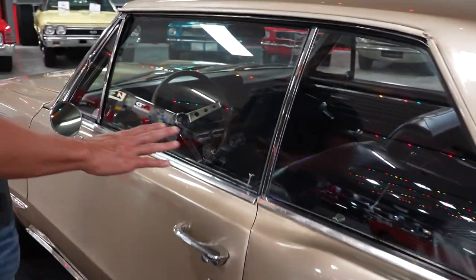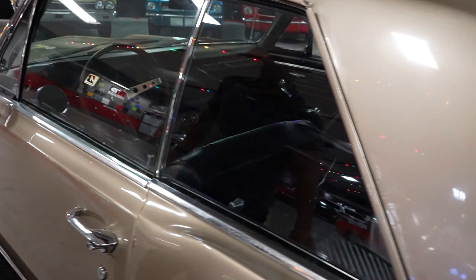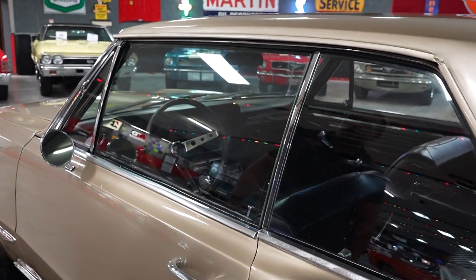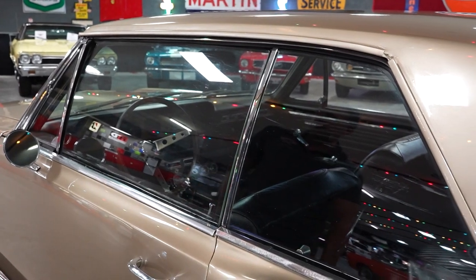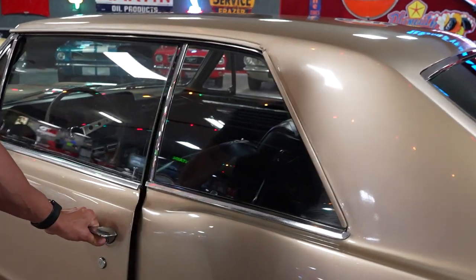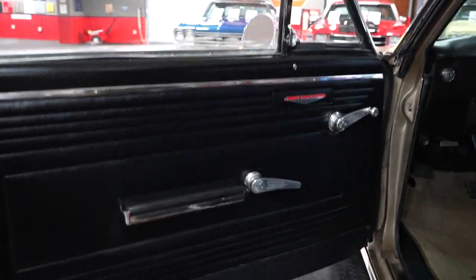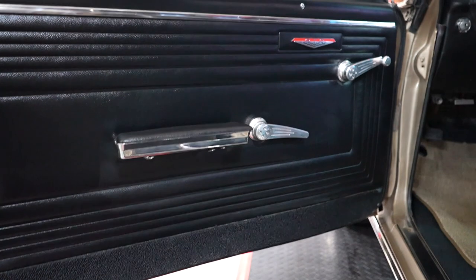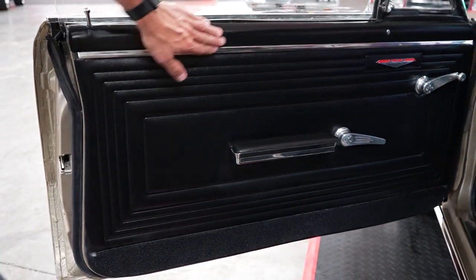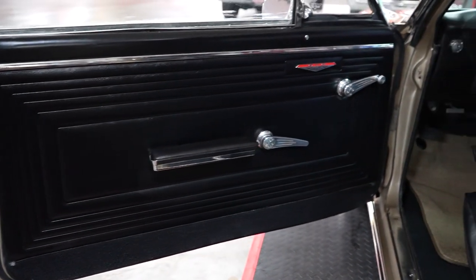Once again, glass condition, quarter window, driver window, vent window, all your typical faint little scratches, commonly what you see in a classic car, but nothing terrible whatsoever. Clarity is pretty decent. Opening up the driver door, door panel's in good shape. Black armrest, door panel, paint, carpet, everything in the car looks to be in real nice shape.